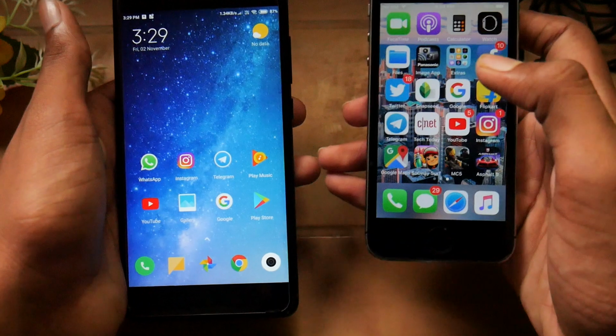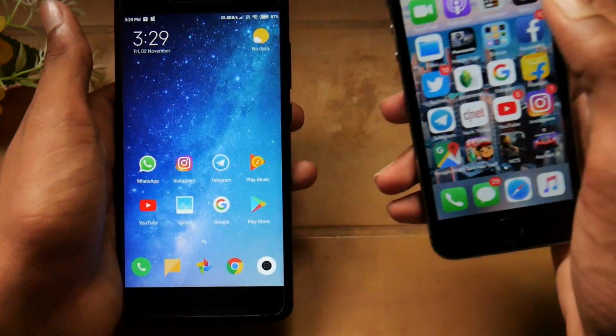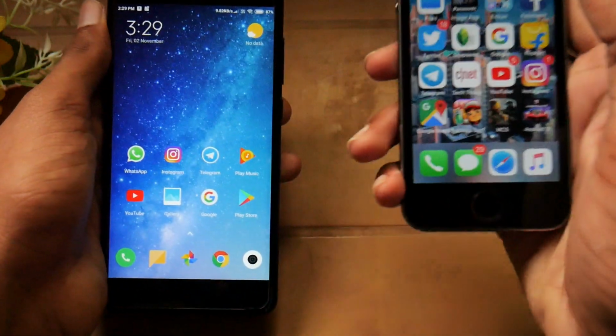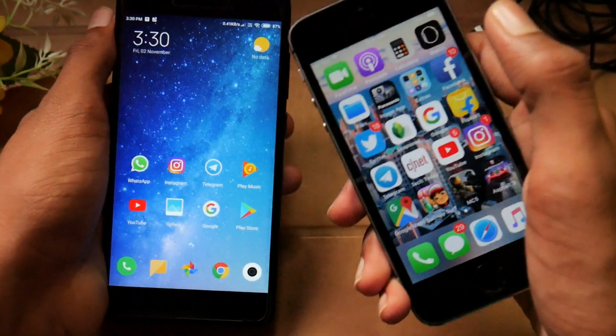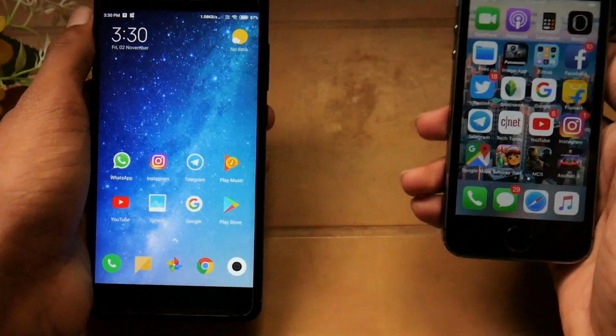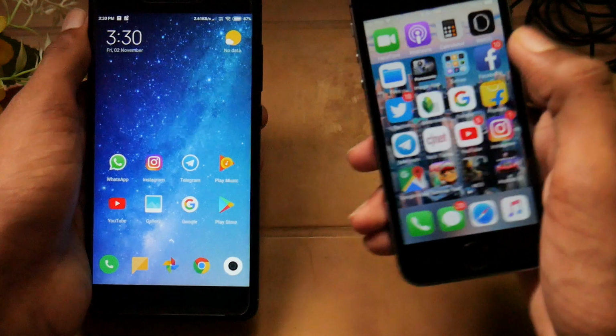So I hope you enjoyed this video. If you have any thoughts or comments on this video, let me know in the comments. I know this is not so fair to compare a 4GB RAM phone with a 1GB RAM phone and a Snapdragon 625 with Apple A7. So Apple A7 and Snapdragon 625 compared will be a much better video, so I just did it.